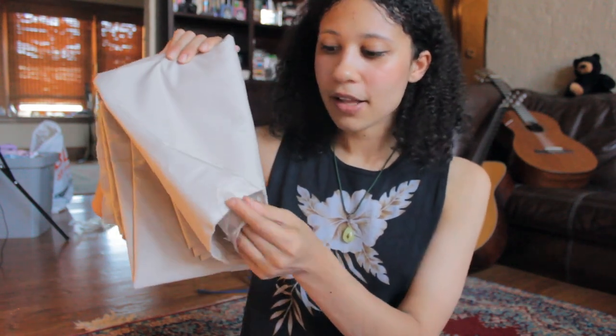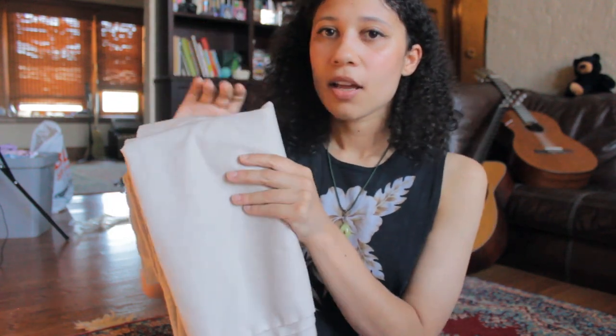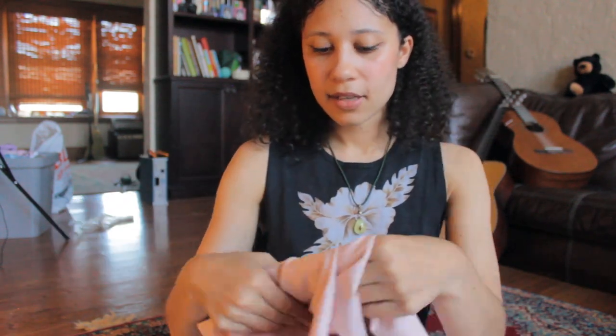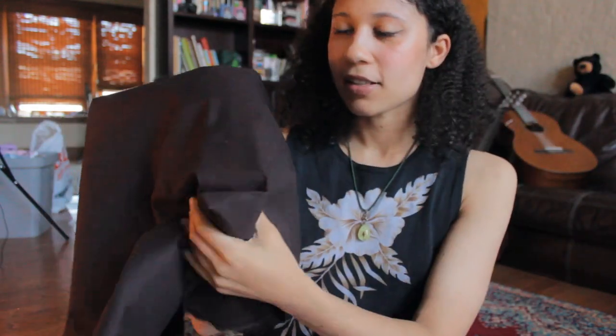Hopefully I'll be able to put some in my shop in the near future, but right now I'm just making some for myself because I need skirts. So I got more of that creamy tan color, and this is stretch cotton, so it's cotton with a little bit of spandex mixed in, and it just has a nice little stretch, which I find really nice compared to a firm cotton, especially for a skirt. I also got that same fabric in this baby pink color, and I think that'll be really cute. And I also got it in, whoa, this chocolate brown.